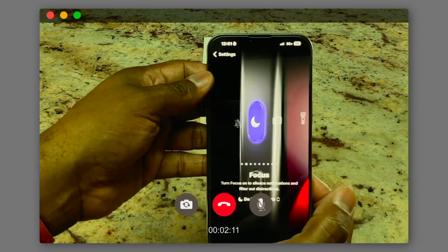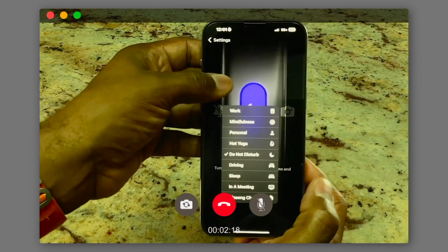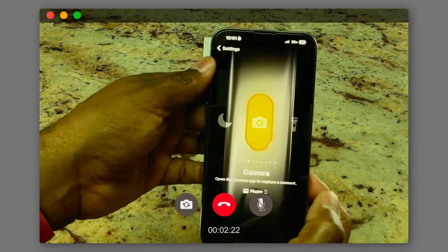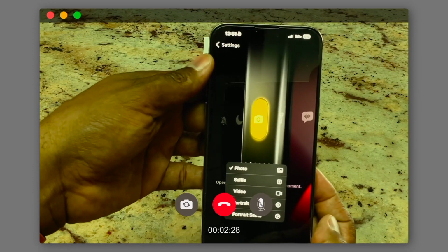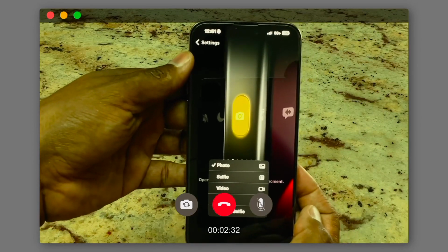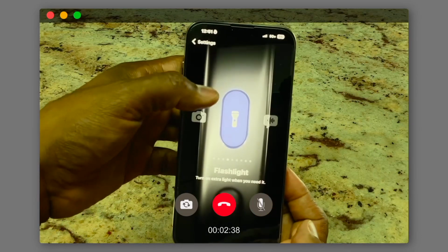Number 2, you can use it for a focus mode. You get to click on it and see all the different levels of focuses that you've created. Choose one. Let's go back over here. Number 3, of course, the camera system. Now, not just opening the camera, guess what? You can choose between a selfie, video, portrait, or a portrait selfie. I'm sure those options will expand in the future as they're loving the action button right now and they're looking to expand more of it.